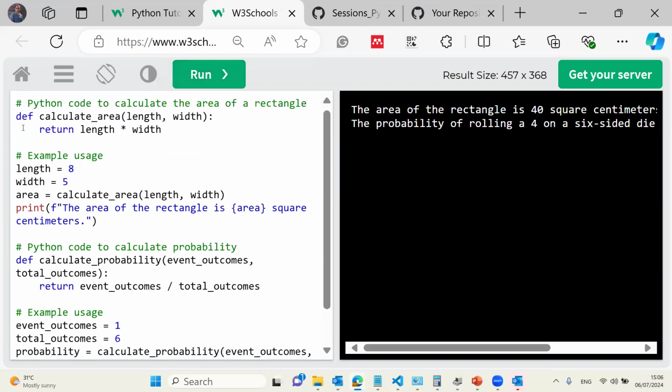On the left side, we define a function, which is to calculate area. It has two input arguments: one is length, another is width. And the function returns length multiplied by width. Here, you as a programmer define an example usage. The length is 8, the width is 5. Then you call the function, named calculate area, with two input arguments, length and width, and the output is saved in area.